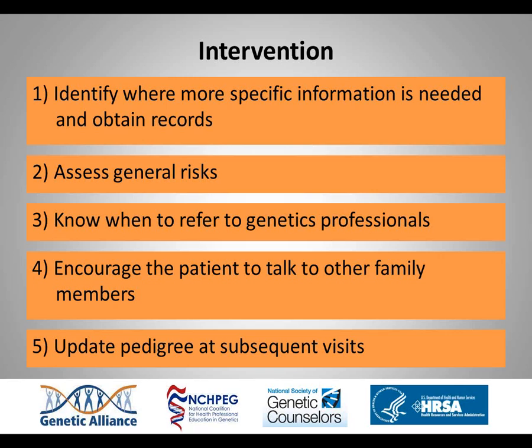Some of the key principles for intervention: we want providers to be able to identify where more specific information is needed and obtain records. We've talked about that. Assess general risks, take those red flags and synthesize that information for a risk stratification or risk assessment. Know when to refer to genetics professionals, and we're going to talk about this more in a moment. It's a great opportunity to encourage the patient to talk to other family members, and it's also important that health professionals update the family history information at subsequent visits.